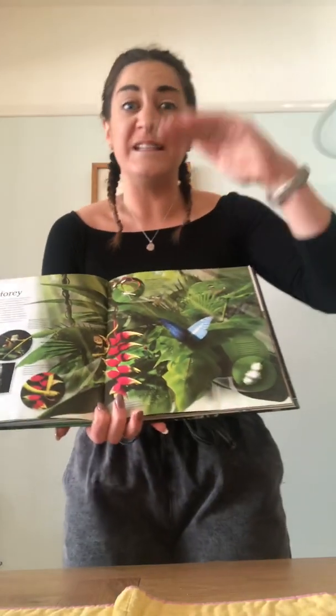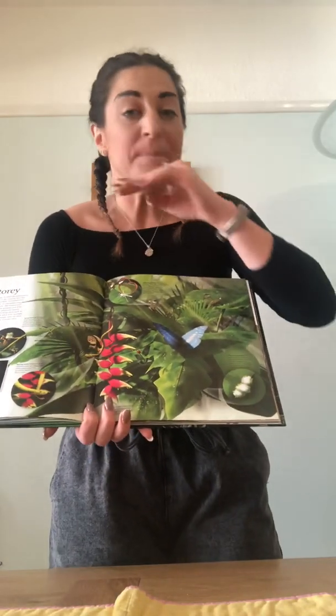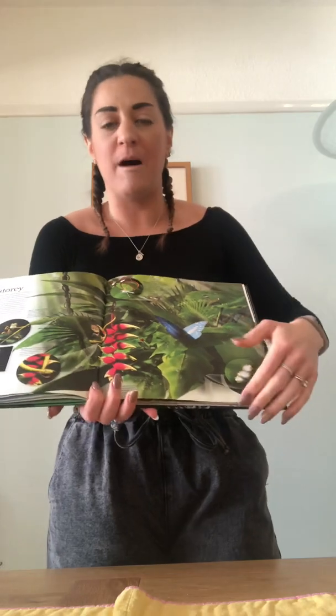So you could think about using different shades of green, couldn't you? Different shades of green for the different parts of your jungle.